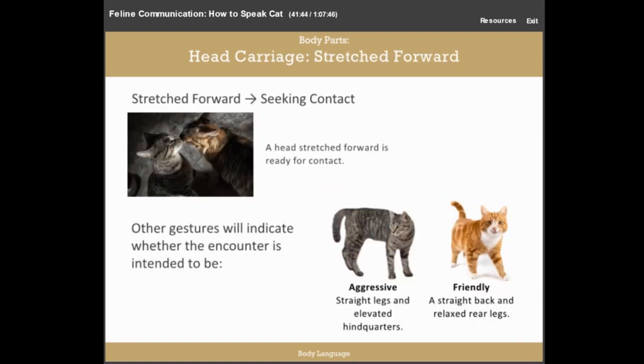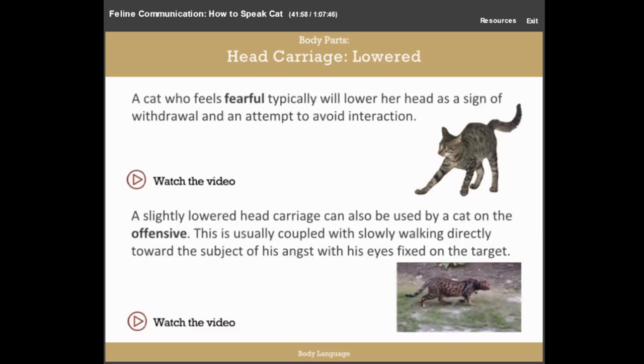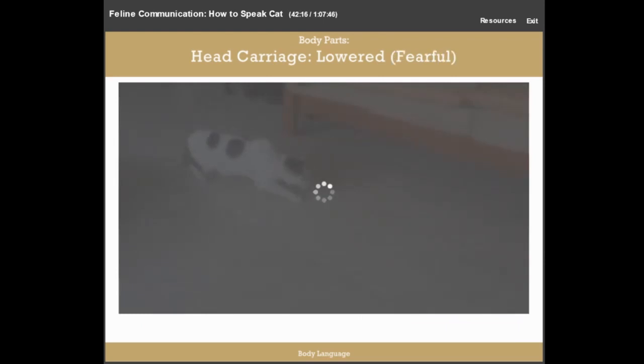A head stretched forward is ready for contact. Other gestures will indicate whether the encounter is intended to be aggressive, like straight legs and elevated hindquarters, or friendly, like a straight back and relaxed rear legs. A cat who feels fearful typically will lower her head as a sign of withdrawal and an attempt to avoid interaction.